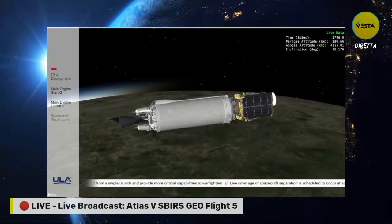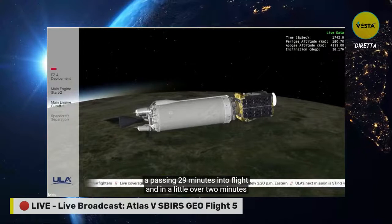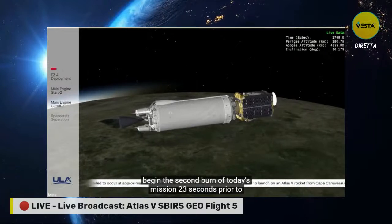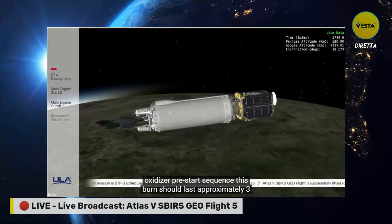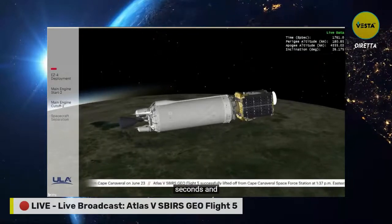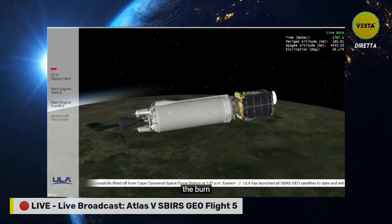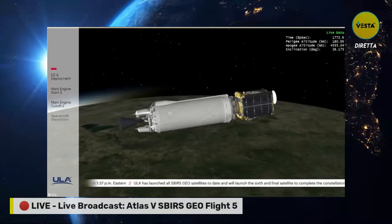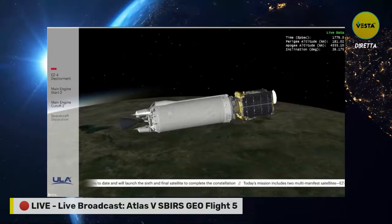Now passing 29 minutes into flight. And in a little over 2 minutes, the Centaur engine will ignite to begin the second burn of today's mission. 23 seconds prior to ignition, the RL-10 will begin the fuel and oxidizer pre-start sequence. This burn should last approximately 3 minutes and 20 seconds. And body rates have all nulled out now in preparation for the burn. And Centaur now engaging 100% 4S settling.